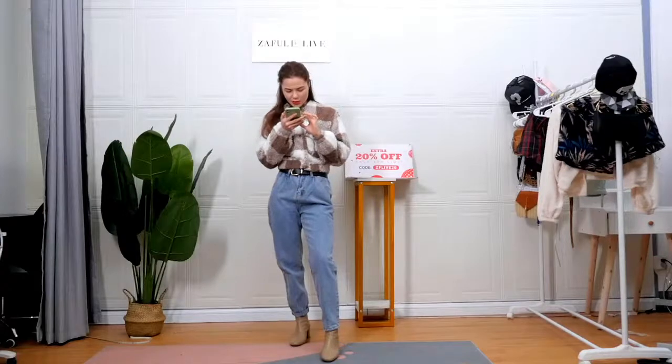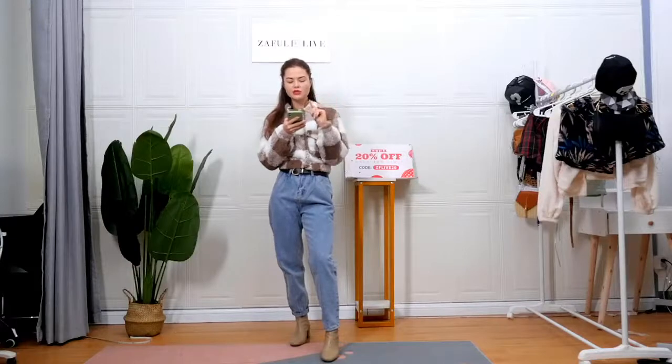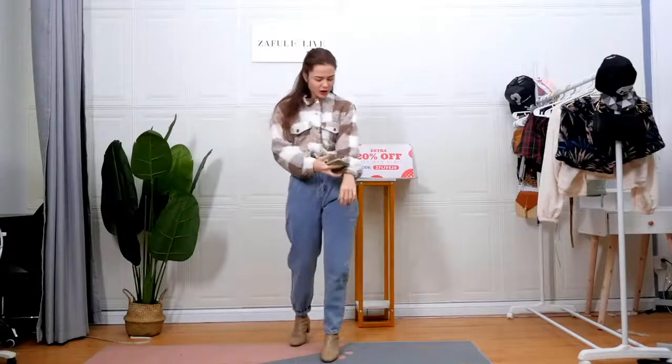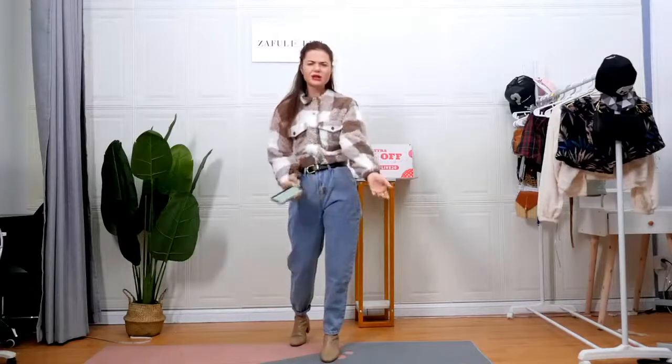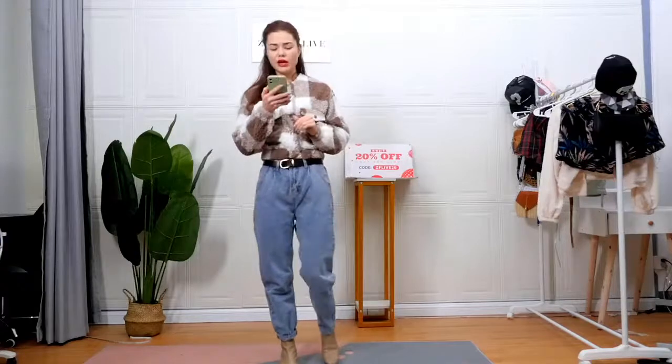So, what about this item more? We do have three different color options: khaki, light green, and a black one. I would say this one is the khaki color option. Looks really great, but it's not that khaki. I can say it's more brownish, because khaki is a mix of brown and green, but this is definitely a brown color option. I love the plaid material every time. It looks really great. And what about the material?